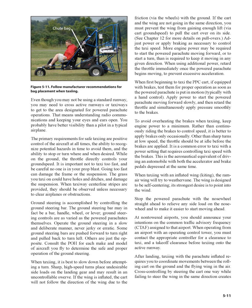When first beginning to taxi the PPC cart, if equipped with brakes, test them for proper operation as soon as the powered parachute is put in motion, typically with a hand control. Apply power to start the powered parachute moving forward slowly, and then retard the throttle and simultaneously apply pressure smoothly to the brakes. To avoid overheating the brakes when taxiing, keep engine power to a minimum. Rather than continuously riding the brakes to control speed, it is better to apply brakes only occasionally. Other than sharp turns at low speed, the throttle should be at idle before the brakes are applied.